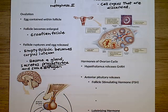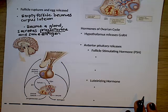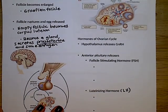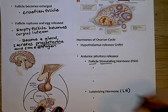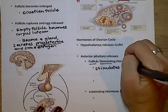All right, so hormones of the ovarian cycle. The hypothalamus releases gonadotropin-releasing hormone, same as with the male. And then look, we've got the follicle-stimulating hormone and luteinizing hormone, LH, coming back up again. So follicle-stimulating hormone in females does what it actually says, which is nice. It stimulates follicle growth. So hopefully that's easy to remember.